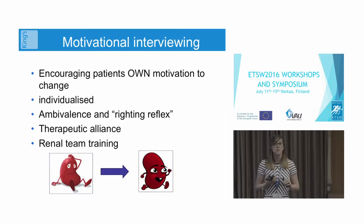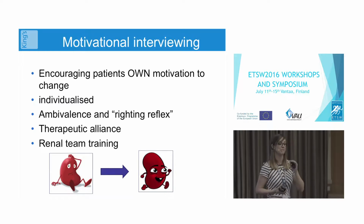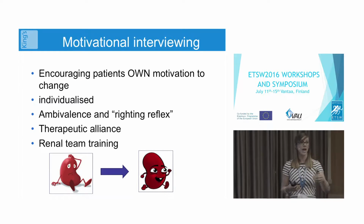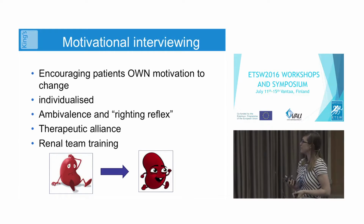Now, righting reflex, what we mean by that is, as healthcare professionals, or any clinician, we like to tell patients what to do. And I remember as a junior physio, I wanted to tell everyone, you must exercise 5 times a week for 30 minutes at this intensity. But by doing that, we're coming from one standpoint, and we may be taking away that internal dialogue from the patient, and they may naturally take the opposing place. That's not where we want to be. We want to come to that collaboration together to help motivate them.